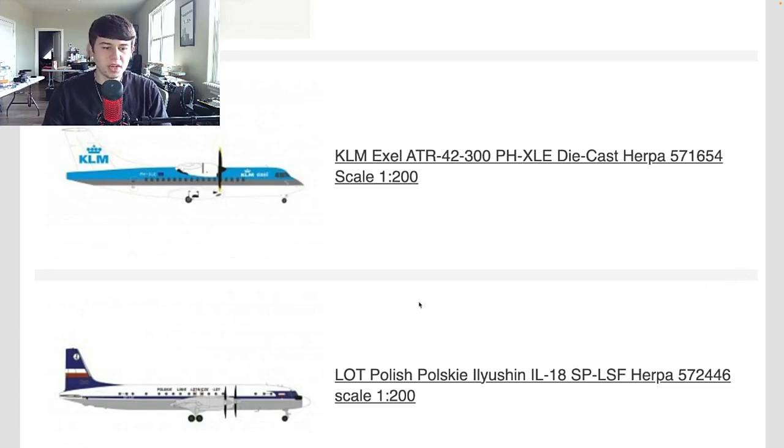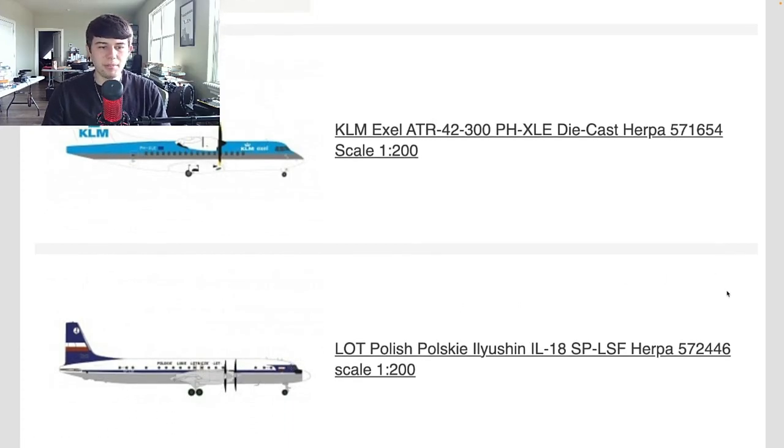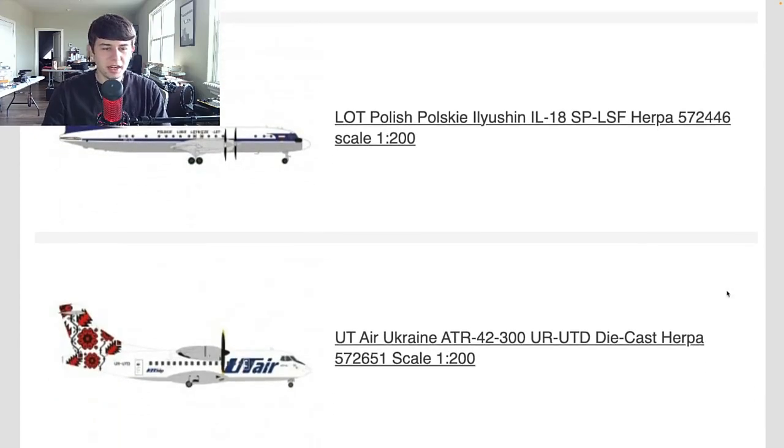Beautiful looking airplane. I love the detail on this one, especially the great underbelly there. It looks really cool. So glad to get to see that done in Herpa. Really knocking out some great releases here. Here's another really cool one.